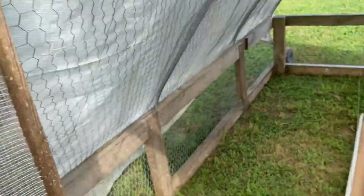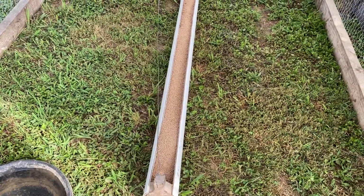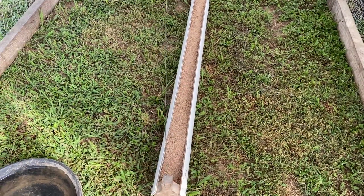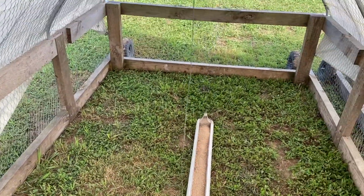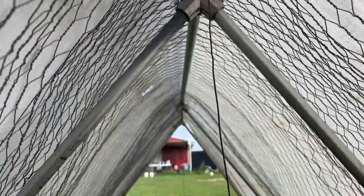All right, guys, we've got it all set up. We do switch from the regular feeders. Once we bring them outside, we do use these trough feeders, which work great because they can line up on both sides. And we also go to a water bowl from the regular water feeders. I do like that we use the wires to hang these up because you can adjust them. We just loosen that up and adjust them up or down.